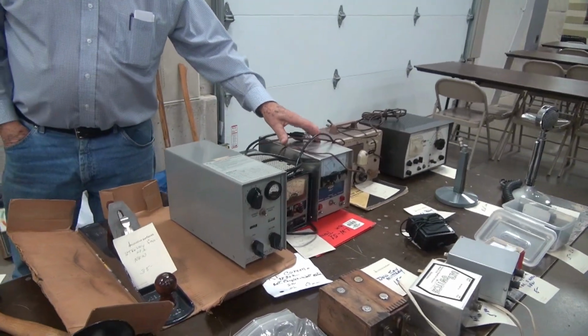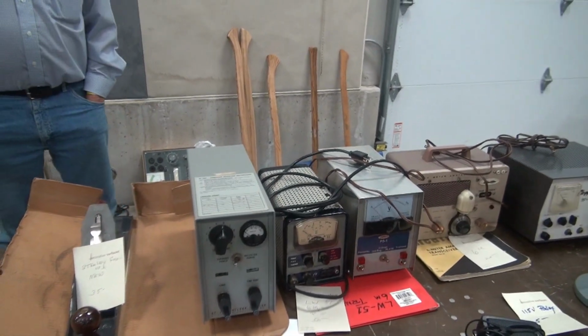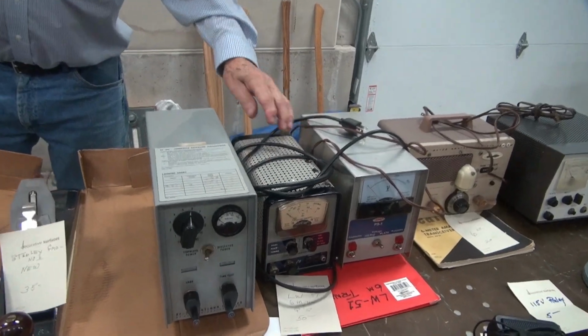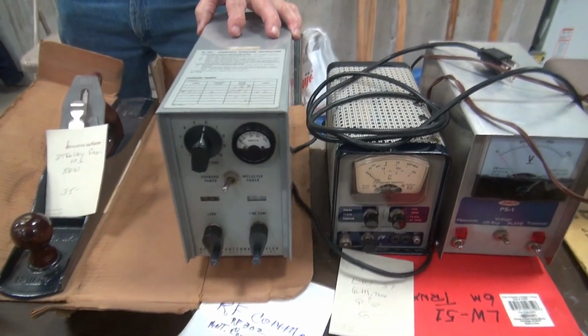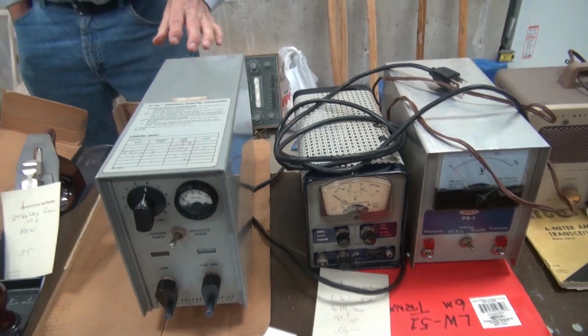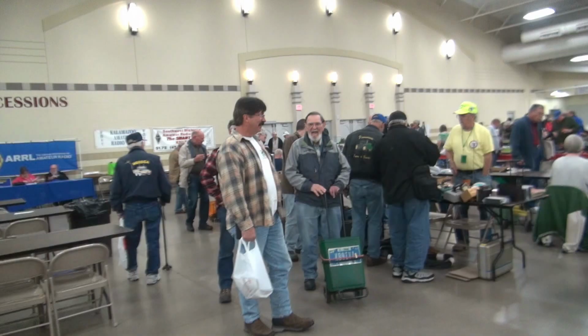Remember this here? I think you built it. Did I? Yeah, a solid state power supply for that Jackson radio. Oh, I remember those. I think Gary got that off you, and then I got it off Gary when you went to Arizona. Stuff just keeps moving around.